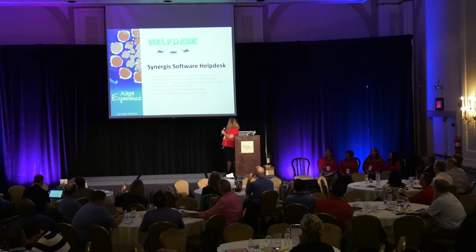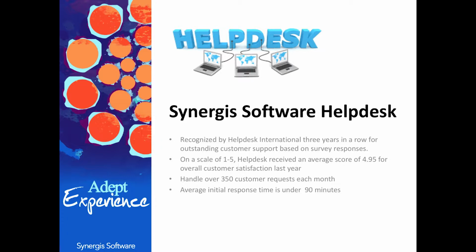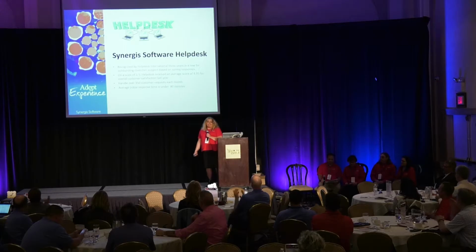So a little bit about the Synergist Software Help Desk. As Scott mentioned, we ranked in the top 10 two years in a row. Last year, we took a little bit of a drop and we came in at number 13, but we're still in the top 50 help desks that are monitored by Help Desk International, and it's all based upon the surveys that we get back from you guys. For last year, on a scale of 1 to 5, the overall help desk score was a 4.95 in overall customer satisfaction.